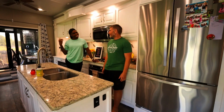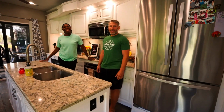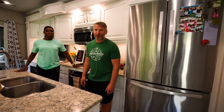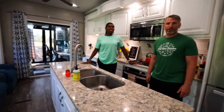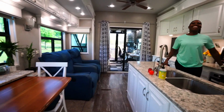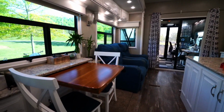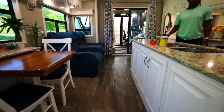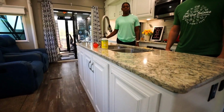I'm Candace Smith. Jeff Smith, and we are in our new home to us. We upgraded about 6 months ago. This is a 45-foot DRV Full House JX450. Toy hauler. Toy hauler, yeah. It is 45 feet long, 21,000 pounds unloaded, and about 25,000 pounds loaded.